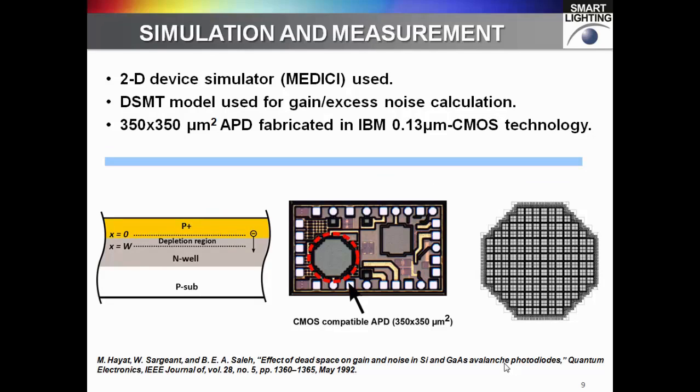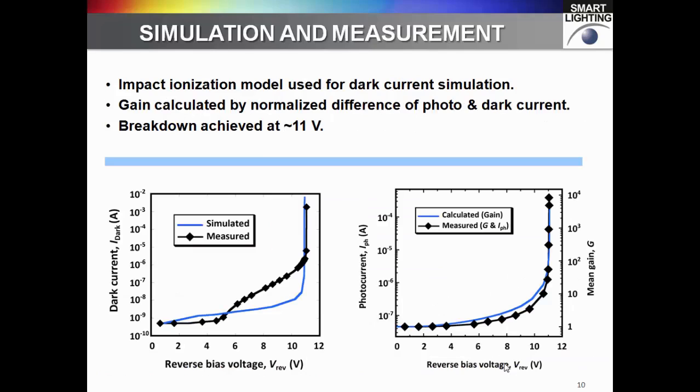So we have fabricated this structure with an APD area of 350 by 350 micrometer square in 0.13 micrometer technology, and we have also simulated some of the things that we measured or could not measure. So this is the simulated dark current characteristic and the measured. You can see that the dark current increases when you are closing to the reverse bias voltage. The reason is the increased probability of localized electric field in large area avalanche photodetectors, which is also explained in one of the references.